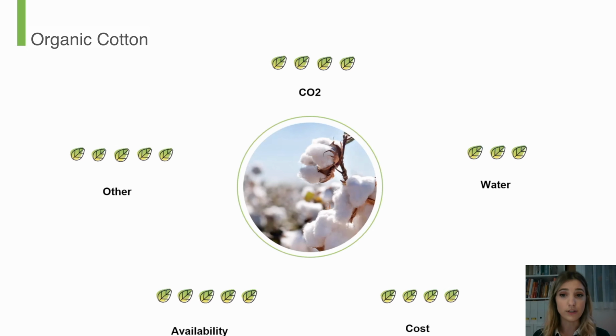So there are some countries that use a little bit more irrigation for their organic cotton, while others only use rain-fed water. It also scores well in terms of price, as it's relatively cheaper compared to other sustainable alternatives, although it is slightly more expensive than cotton because the cultivation has a lower yield, and organic cotton should be certified, so everyone knows that it's organic cotton. However, it is widely available. It's available on every continent in 35 different countries, making it great also for local production.